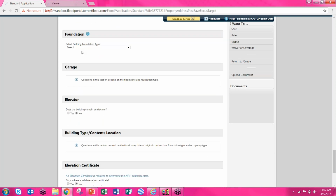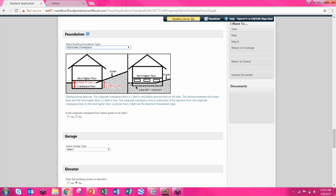The next part is our foundation design. So they want to know what type of foundation do you have. Is it elevated, not elevated, subgrade, crawl space, basement, elevated minus the crawl space, or is it a slab on grade? As you can see, if we select one, it gives you a photo that will show you a general overview of what your property may look like.